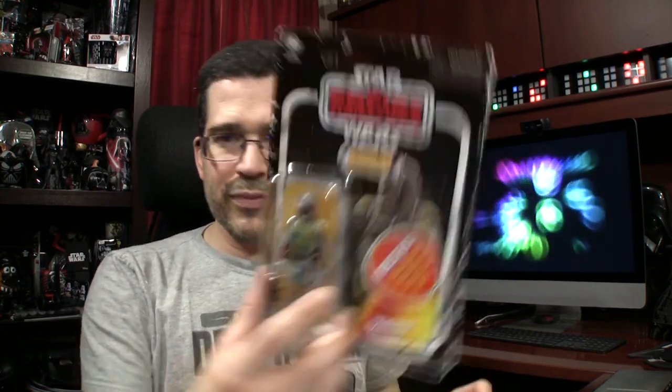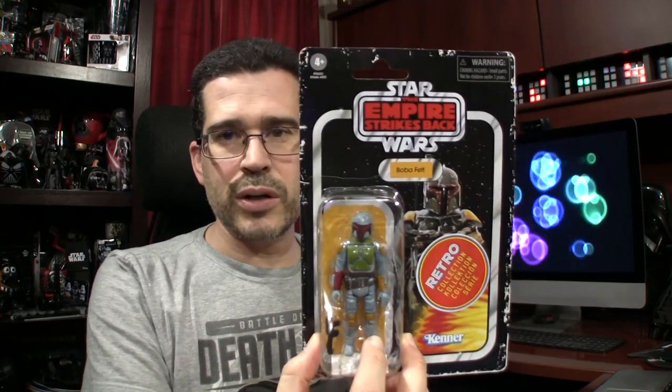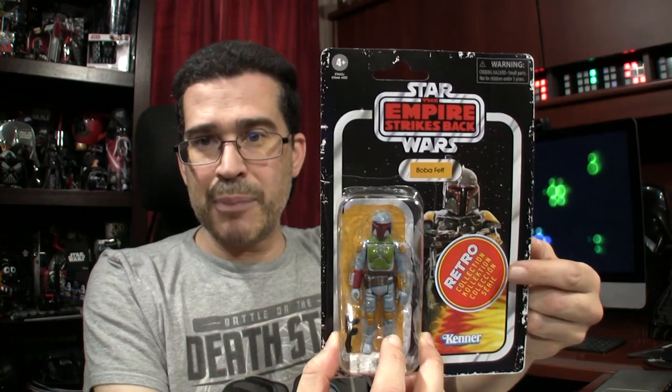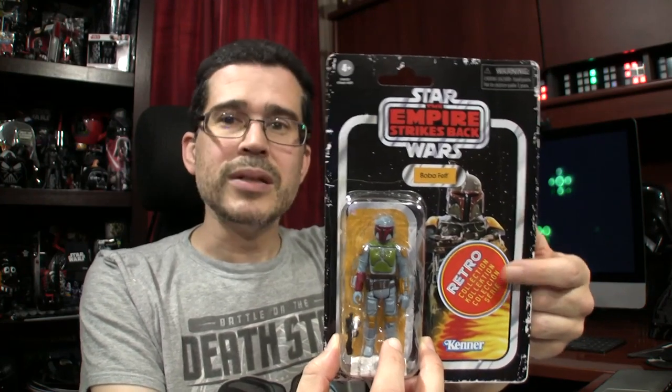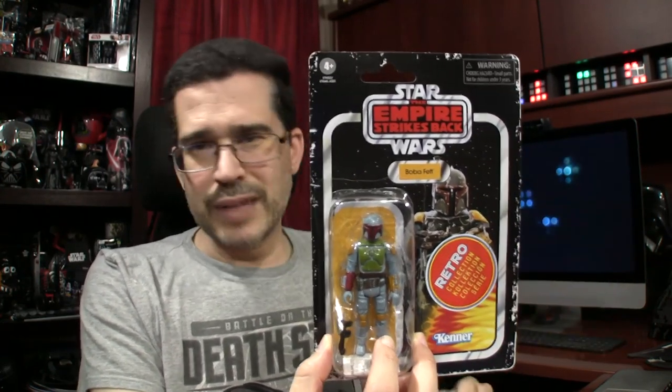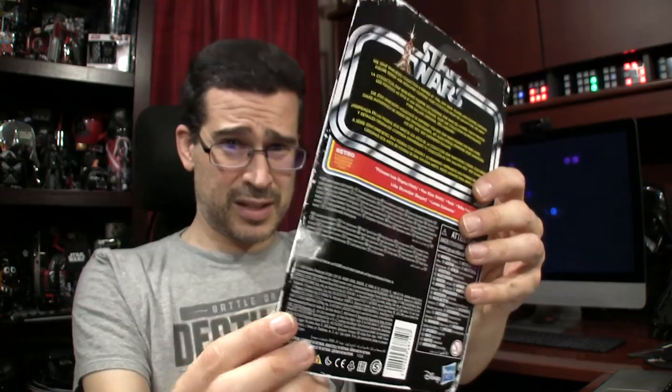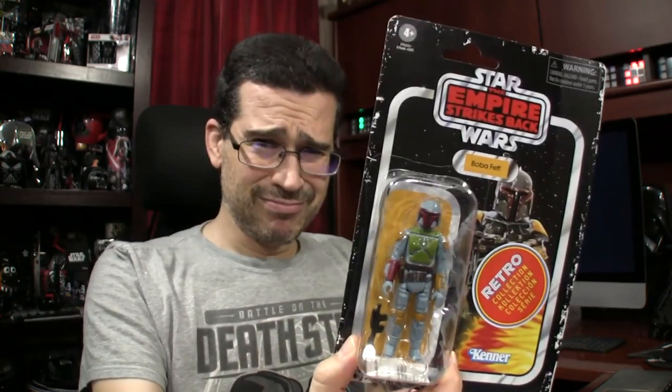I finally got the rest of the Empire Wave. It came in. It was late. The retro figures. This is something that a lot of collectors are very unhappy about because they have this big sticker right there. It doesn't bother me. I'm going to keep them on card. Well, I'm going to open the ones I'm going to show you, if only because this one came all bent and damaged and stuff. Like, what's up with that?